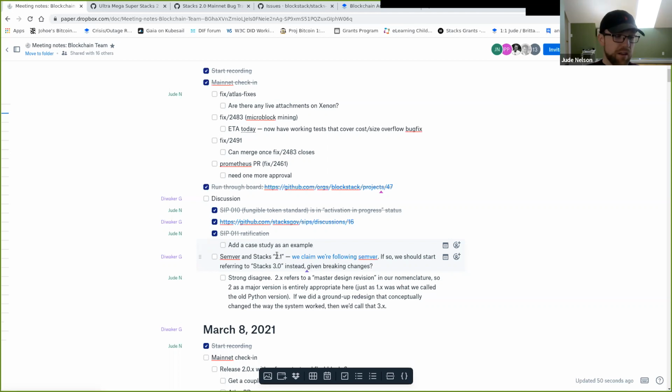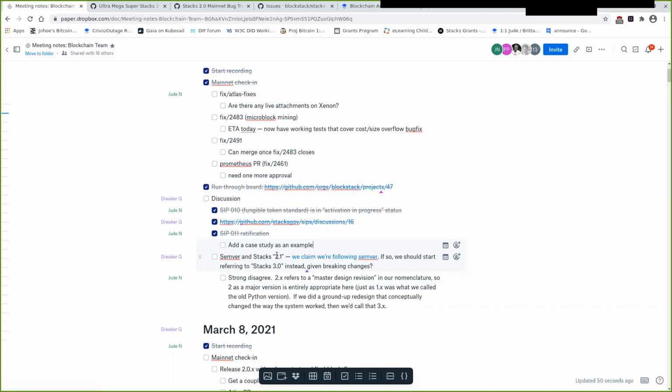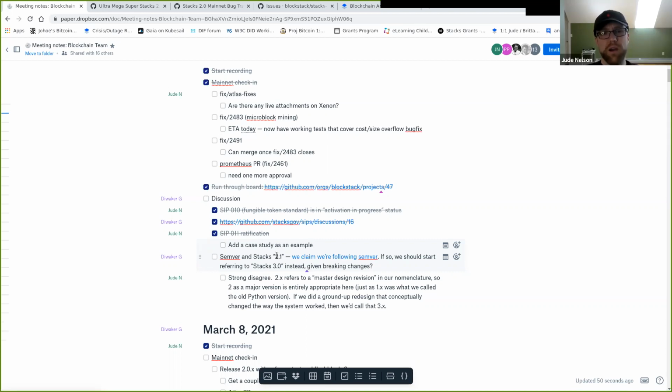I'll also point out that a lot of this is how Ethereum works as well, which is kind of our closest competitor. 2.0 for them is a ground up conceptual redesign of the system. They haven't called each of their hard forks a new major version. It's still 1.x for them. So there is precedent for keeping the conceptual master design revision as the major version.